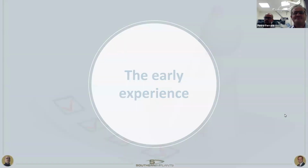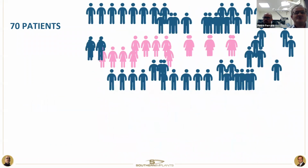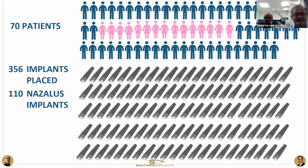The early experience, we start with our data. Till now, we have chosen to include in our data only patients that have received fixed full arch rehabilitation. We treated 70 patients in 6 years, and we placed 110 Nazalus implants, placing 356 implants total.